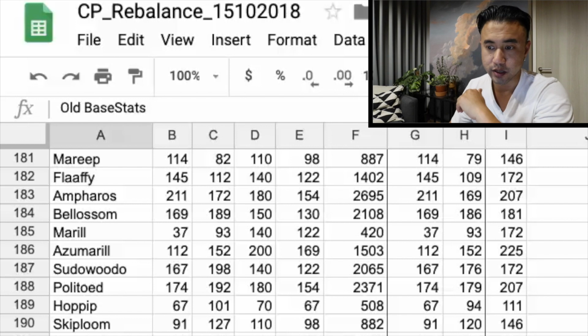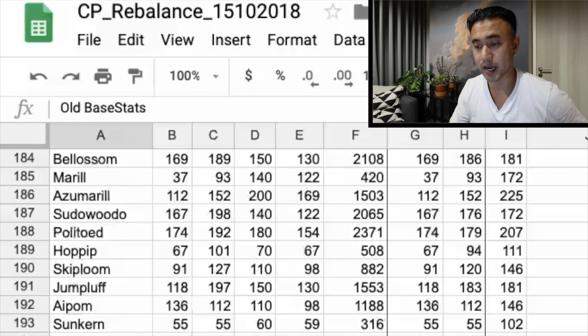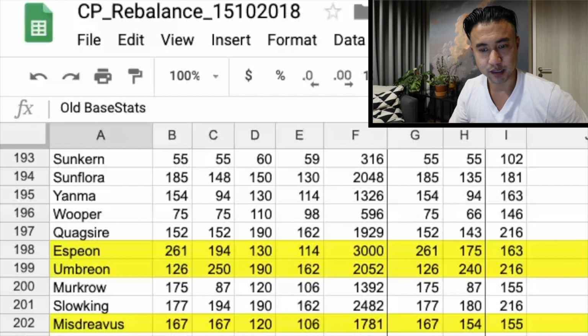Dragonite got the really good buff with only minus 3 defense and plus 27 HP. So that's awesome right there. And maxes out at 37.92. Pretty much it's a good one right there.